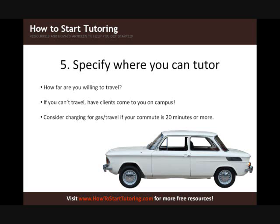It's very important to specify to your clients where you can tutor, whether it be a library, home, coffee house, anywhere you're comfortable. Let them know ahead of time. Also, let your clients know how far you're willing to travel. It's important to let them know ahead of time because you don't want to go back and forth communicating only to discover that they live too far away for you to reach them.